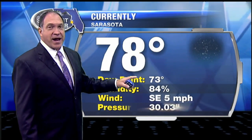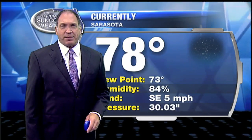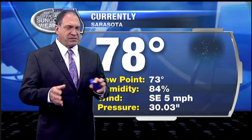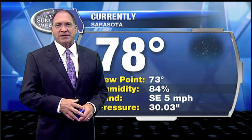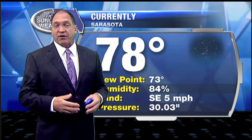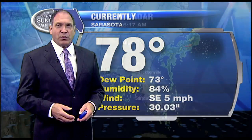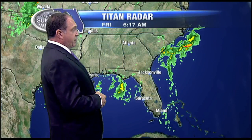Temperature at dew point, pretty typical for this time of year. 78-degree air temperature with a dew point of 73. We have a southeast wind at about 5. It's been somewhat variable over the last couple of days, but generally a southwesterly wind flow will establish itself early on and carry the sea breeze inland. Aloft, the winds have been fairly consistently out of the southwest, which is the steering flow for these storms.